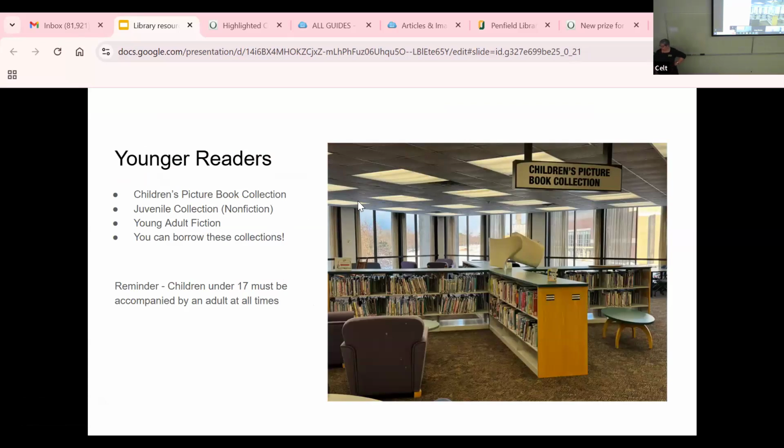For younger readers, we have resources for parents of children. We have the children's picture book collection pictured here. This is on the second floor. There's also the juvenile collection, nonfiction, and again, young adult fiction, which may or may not be appropriate for the youngest readers. Parents can be the judge of what they want their children to read. And you can borrow these collections.